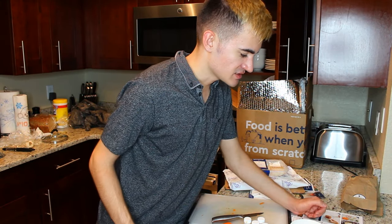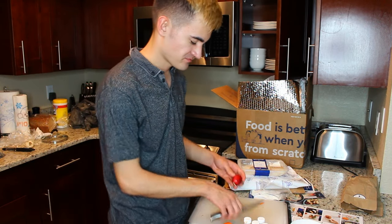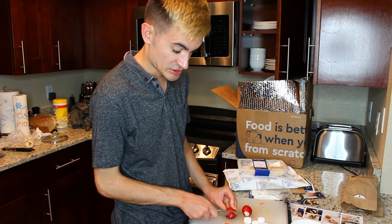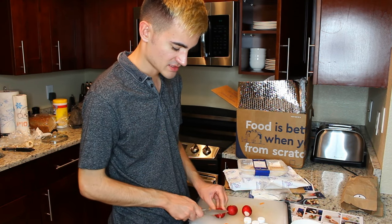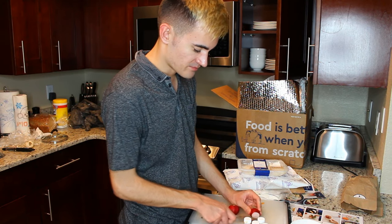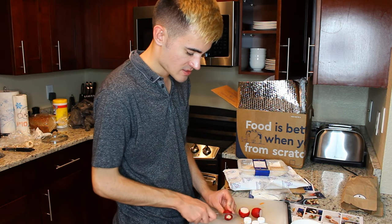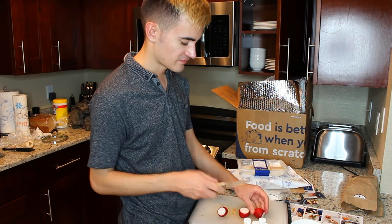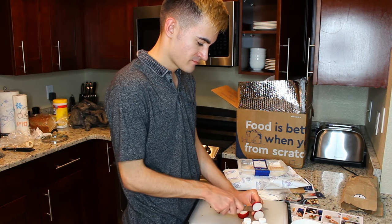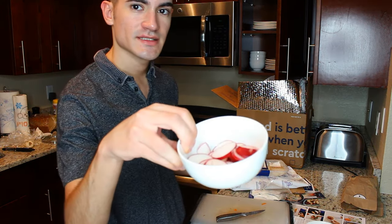Next, I cut off and discard the ends of the radishes, thinly sliced into rounds. That part's easy. But I know how to do it for sure. I always liked radishes. I grew up with radishes in my salad. Spicy, but in a good way. Maybe I'm just sensitive. Radishes complete.